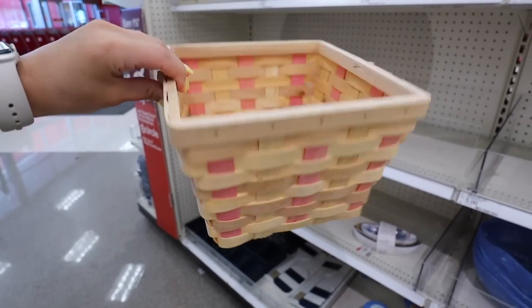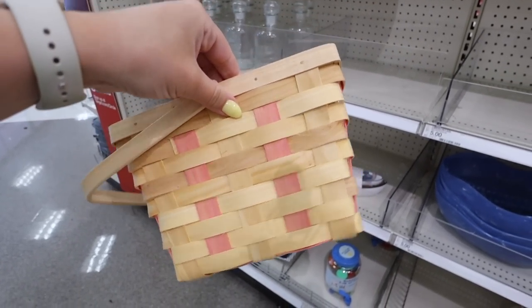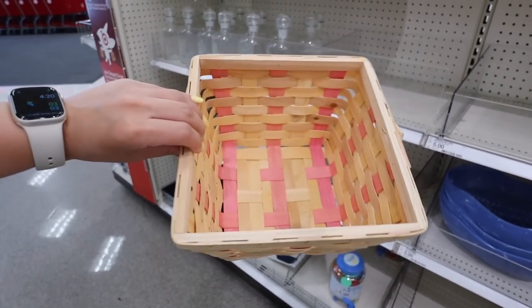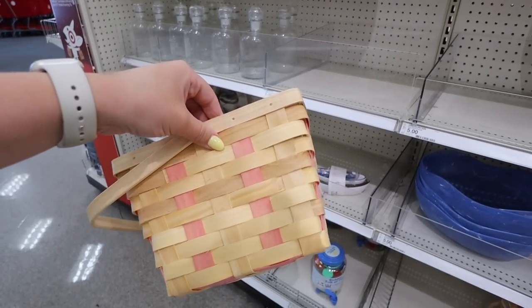To go with this picnic collection, they have these adorable little picnic baskets. I wish that these had a lid. This is just like a nice little woven color, and it does have these pink stripes. It's a pretty good size. I wish that this had a lid though. I think this could be cute for like kids play food. I feel like that would be a really great use for this, and this is $5.